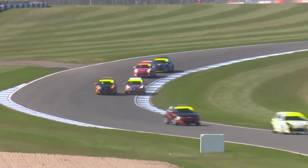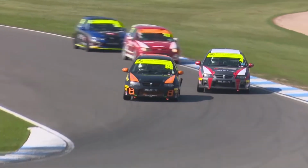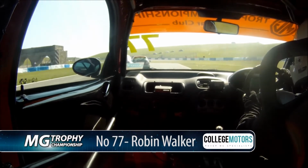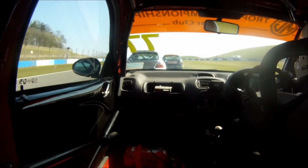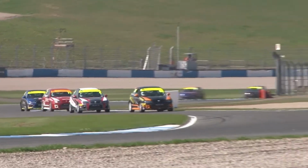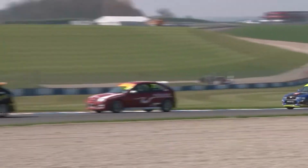Meanwhile, Paul Luty is still there at the head of this gaggle. Cole on the inside line. Byrne has to cede the place, and they're going to be looking in the mirrors. Someone's kicked up a little bit of dirt. Looking in the mirrors for this man, Robin Walker, the Class A machine, the 190. So along Starkeys. This is Schwantz, then the right-hander round into McLean's. Keep your eyes on the 77 car.